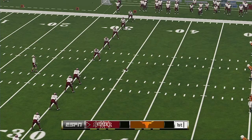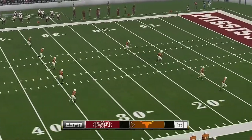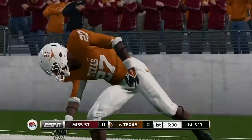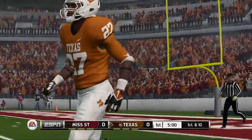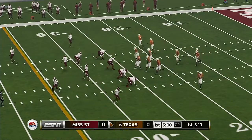Mississippi State is kicking off first, and we're ready to get this game underway. He just drills this one. This one's going to be down in the end zone for a touchback. The quarterback brings his troops out onto the field for the first drive of the game.